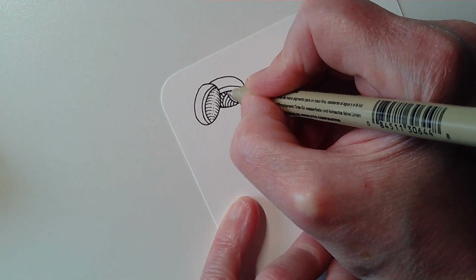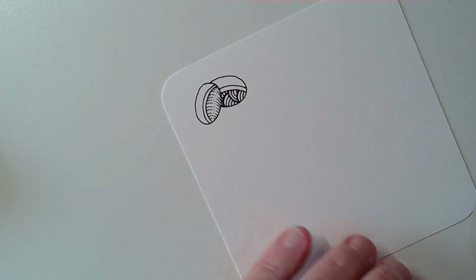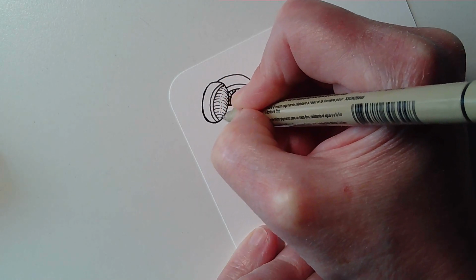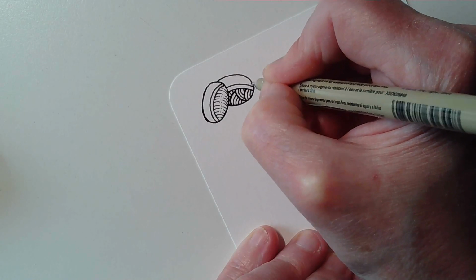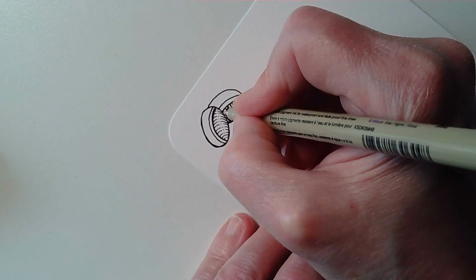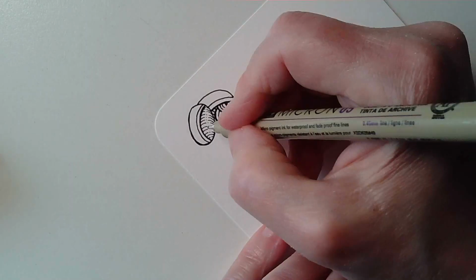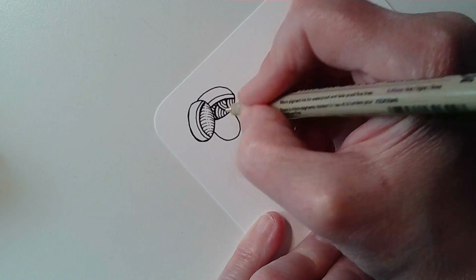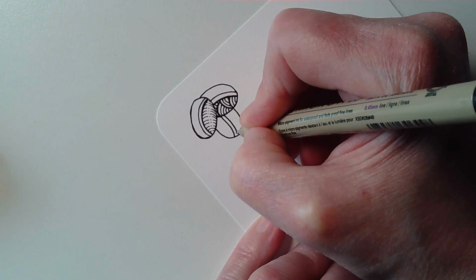And I like those darker lines, slightly thicker lines here. So I'm just going to pop that in. And I'm also going to add some line weight, like so. So I'll add one more. So let's have that one down here. And I'll have it going this way.